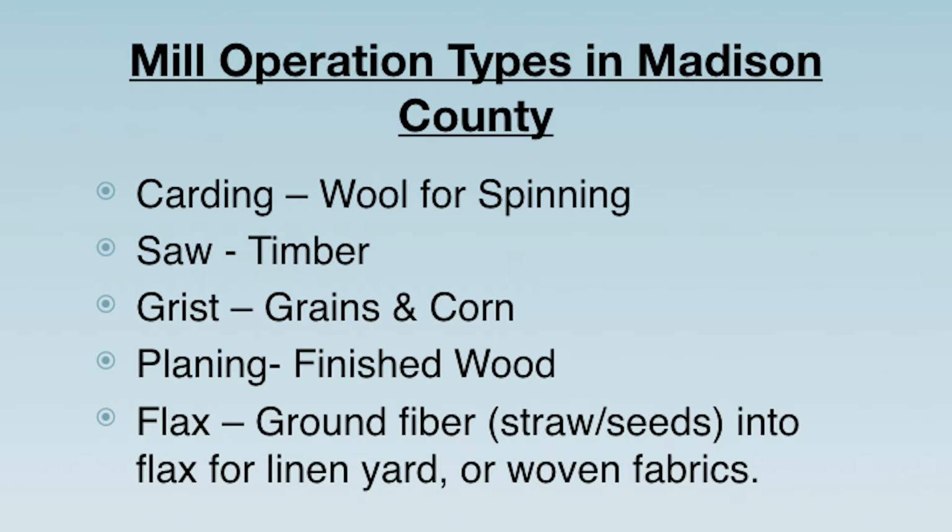There were carding mills that spun wool or made wool for spinning. You had sawmills for timber, grist mills for grains of corn, planing mills for finished wood, and flax mills that ground fiber, that would be straws and seeds, into flax for linen yarn or woven fabrics. All of those were essential to our pioneers.